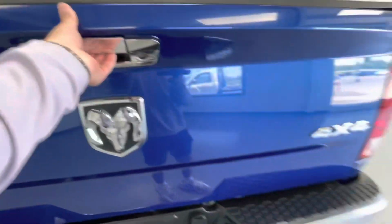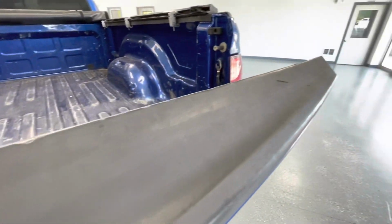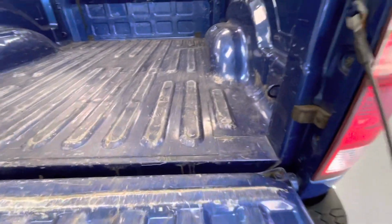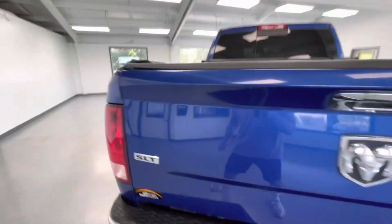Let's go ahead and drop the tailgate for you guys. You are going to have a lot of your scratches up top here. Go ahead and drop this. Not to mention, your bed is heavily used, pretty scratched up. Go ahead and put that back up.